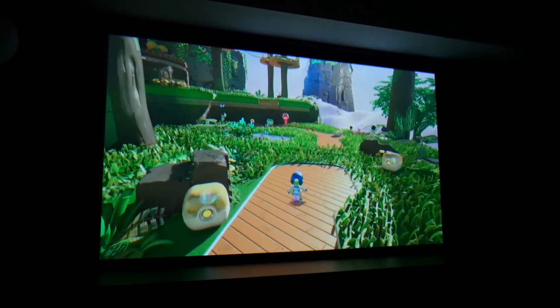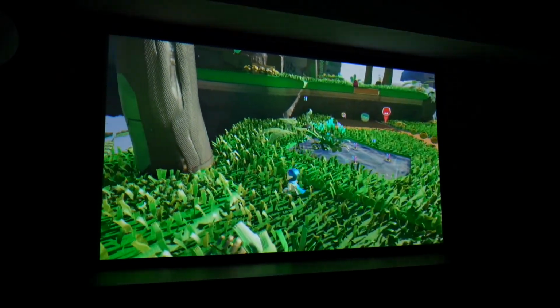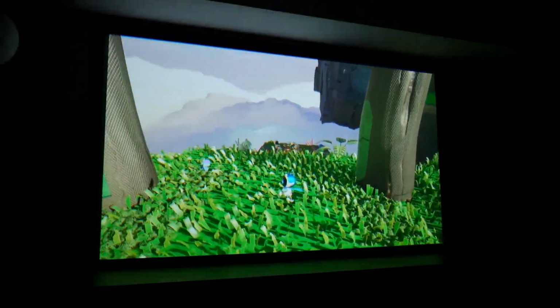Gameplay itself obviously was at 4K. My friend does have a 4K projector, so the gameplay was locked at 4K and at 60 FPS. Now obviously, Astro's Playroom is definitely not a very intensive game, so it should have been locked at 60 FPS, and I can say that frame rates were constant and very smooth, but we'll have to see how the PS5 holds up with games releasing later on.